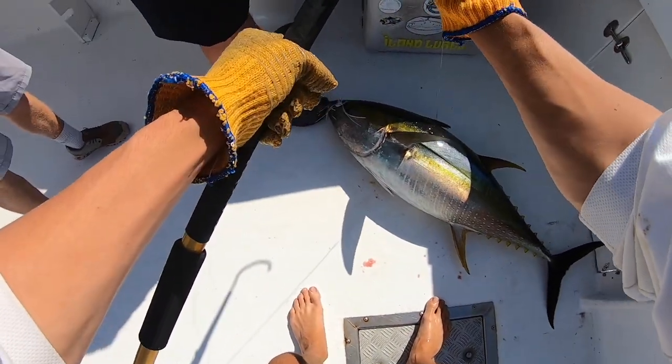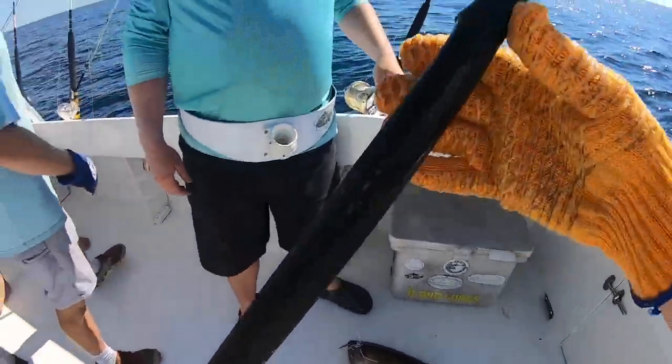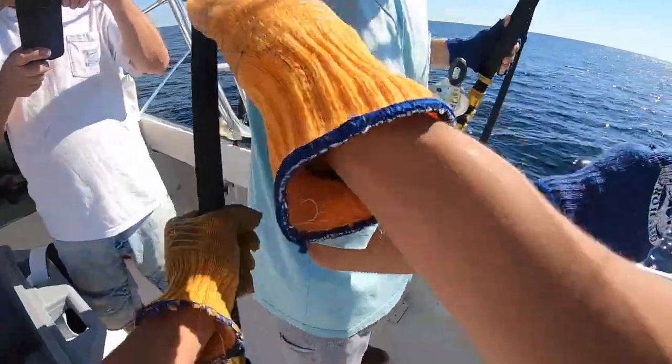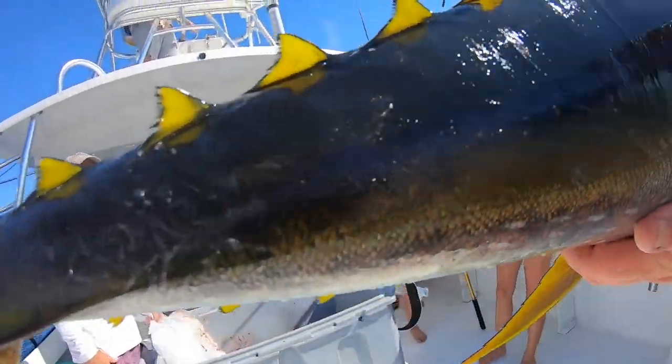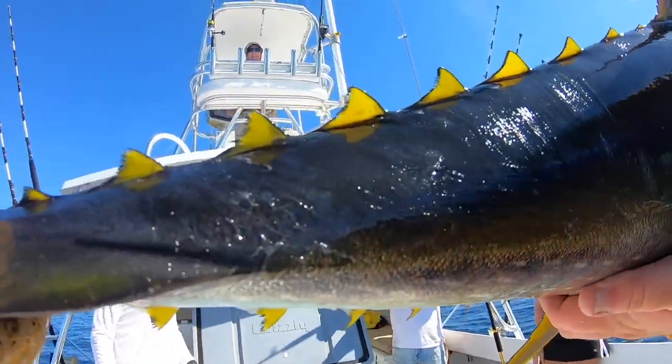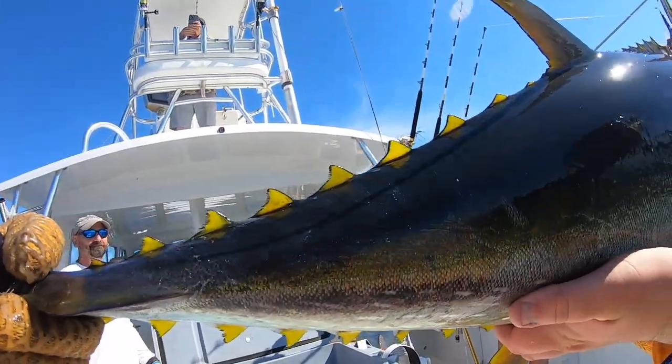Get a picture with him. Yeah. We already got all of our lines out. Yeah, oh really? That's cool. They're all, well, we didn't have to bring them in. Here we go. Hey, and nobody's holding the camera. Here, wait, let's get him right here.